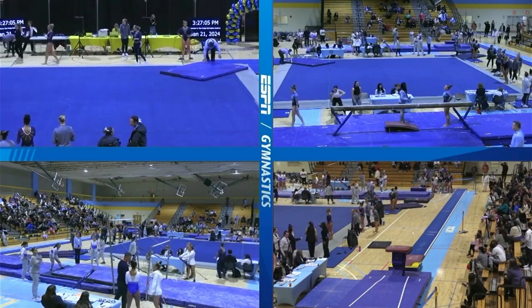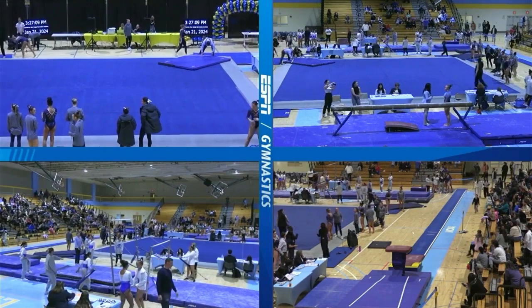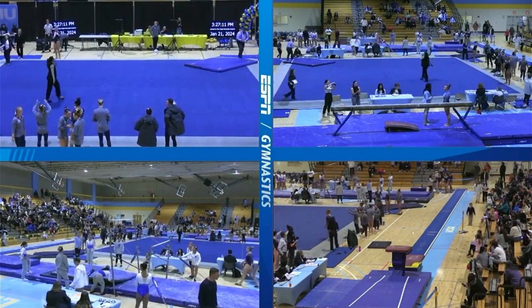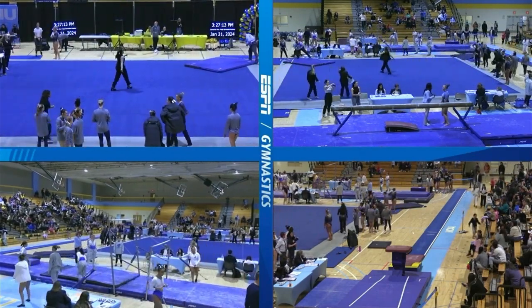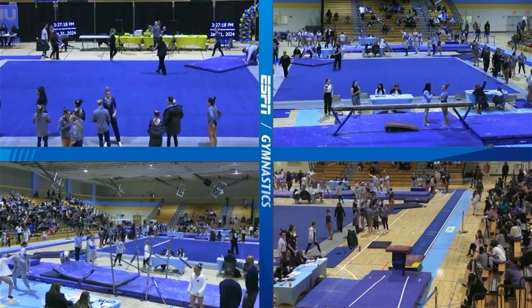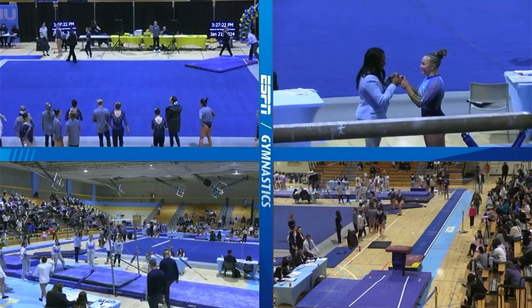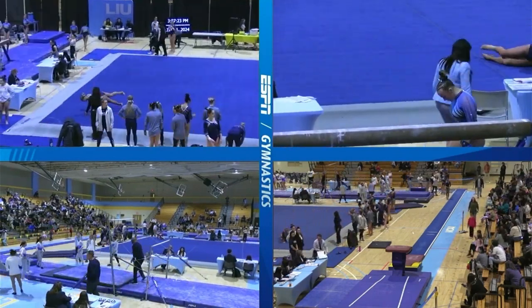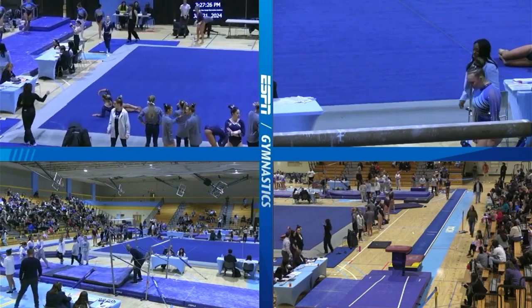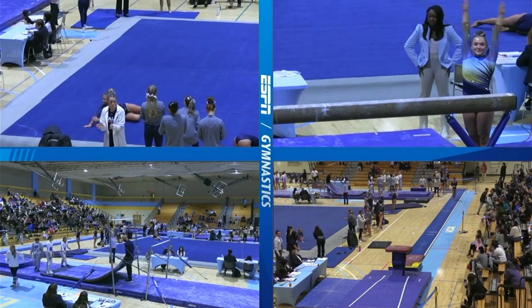Starting things off on the vault will be the senior Sarah Wilson for Yale, followed by Southern Connecticut on the uneven bars with the freshman Sophia Rucker from Thailand. Oh, very cool. Kale Bixler will start things off for the Sharks on beam, and she's been their leadoff pretty much most rotations for the last 3 years, so she's really settled into this leadoff.